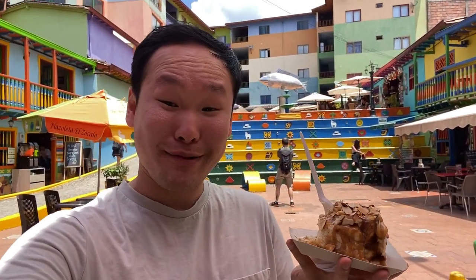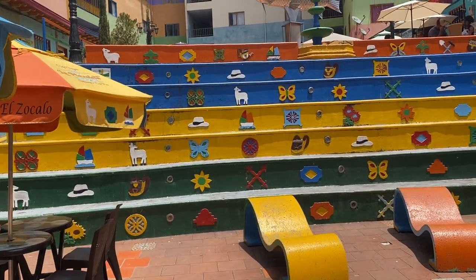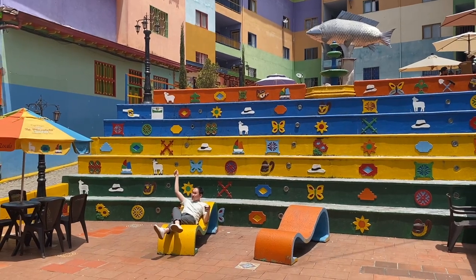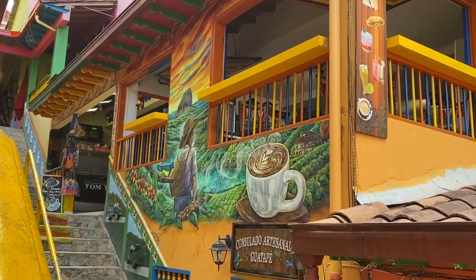And then we open up to this beautiful square, all the splash of colors, and I'm gonna enjoy my treat here. Ooh, maybe I'll sit over there with the stairwells. Guatapé also has a picturesque square called Plaza de los Zocalos. Surrounding the square are colorful buildings and one of the best coffees in the region.